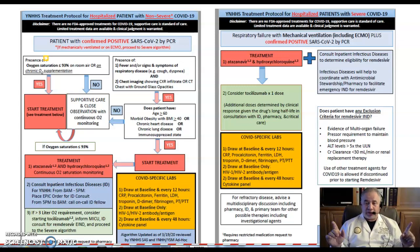If the patient is moving into the severe category, meaning what? Meaning that I give the patient oxygen, 3 liters. He requires more than 3 liters to maintain his oxygenation. Then that's a patient who is going to require additional medications, additional therapy. So they say at that time, consider giving the patient 1 dose of tocilizumab. And some people will advocate checking IL-6 level before you do that. But anyway, tocilizumab 1 dose because the medicine will last a long time. It has a long half-life. And then talk to your ID colleagues about even considering remdesivir for that patient.